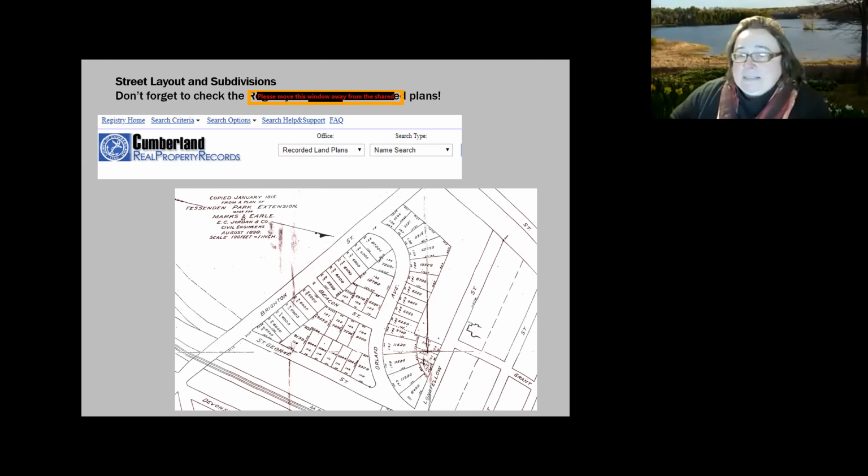In this particular case, I was researching Orland Avenue, and so when I typed in Orland, I got this, which is the Fessenden Park Extension subdivision from 1915, and it shows the original layout of lots, and you can even see it shows a couple of houses on Longfellow Street that were built when this was recorded in 1915.